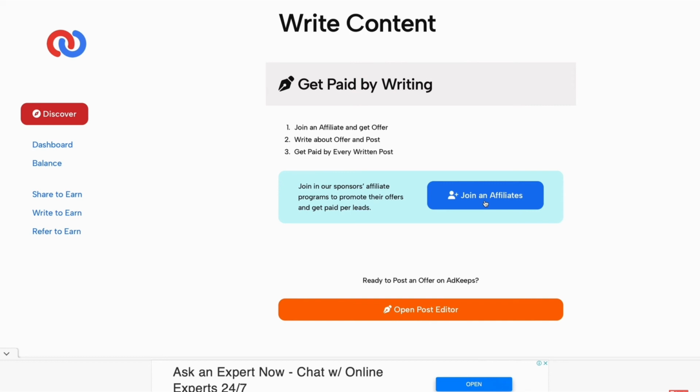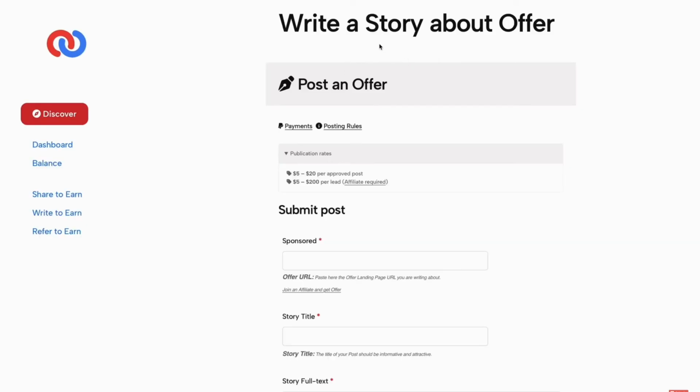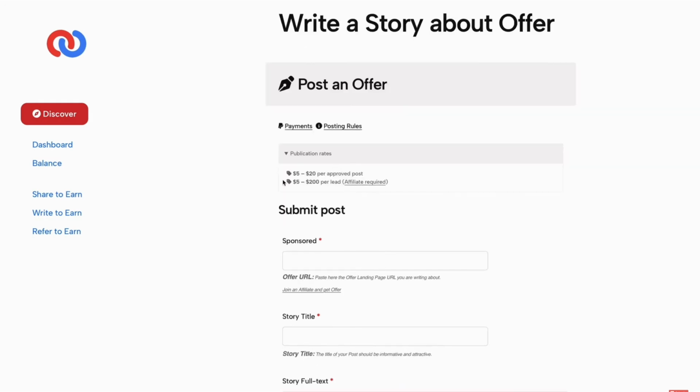So, you can click here where it says Join an Affiliate. Just click on this button here that says Start AdKeeps, and it's going to take you over to this page that says Write a Story About Offer. As you can see down here, you will get paid anywhere from $5 to $20 per approved post that you type on this particular page. You can see this is where you're actually going to be able to type, and you can actually earn a lot more if you sign up as an affiliate on this website.